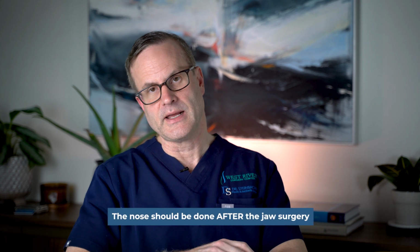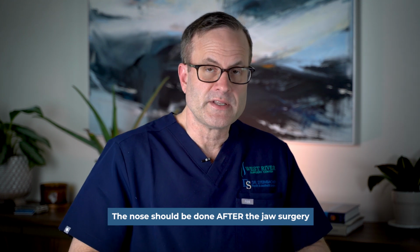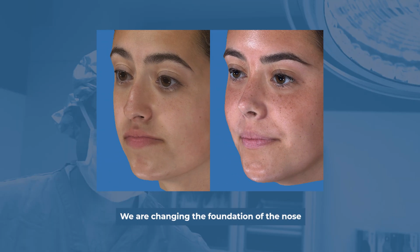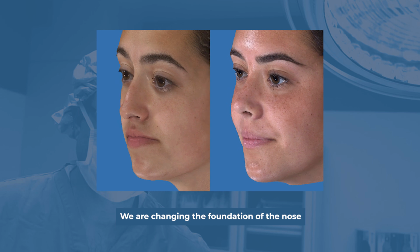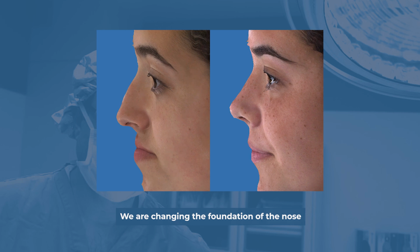The critical thing is that the nose should be done after the jaw surgery typically. In some cases, we'll do it at the same time, but the reason I prefer to do it in a staged fashion is twofold. Number one, because we're changing the foundation of the nose by moving the upper jaw. We want that to be stable, and we want to predict exactly the moves and changes we need to make with the nose.